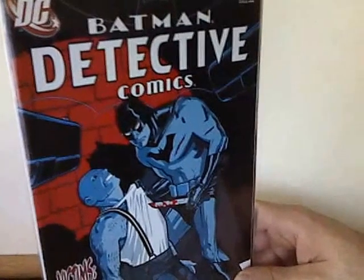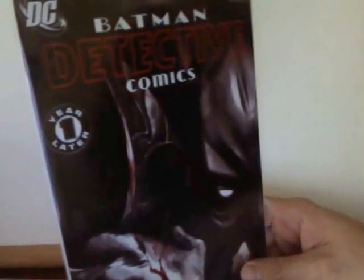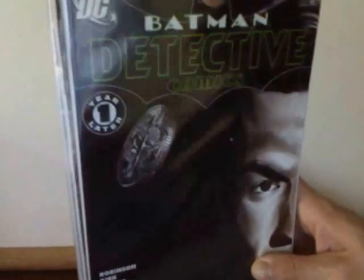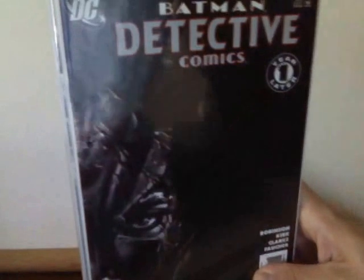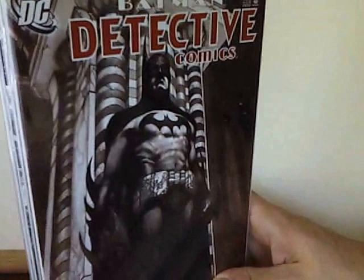816. Looks like Batman is about to stab somebody with a knife. That obviously can't be correct, but it's a pretty cool cover. It'd be funny if Batman stabbed that guy with a knife. 817. This is Year One later. If you remember in my last video, the Batman run of 608 through 672, somewhere in here. This is other parts of that, I guess. 818. 819. 820.